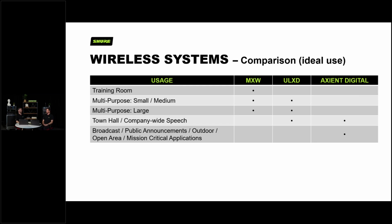So yeah, and I think to frame that again, it's not that we wouldn't trust MXW to do it, but we would just put that bit more rock and roll trust in the ULXD and ADs. They're all good, but the UHF ones would be that bit more reliable when it comes to end of range stuff. Looking for those marginal advantages. Yeah, and speaking of marginal advantages, all the top end broadcast public announcement things is where you just, do you know what, I'm just going to use Accent Digital and just rely that it will work absolutely fine.